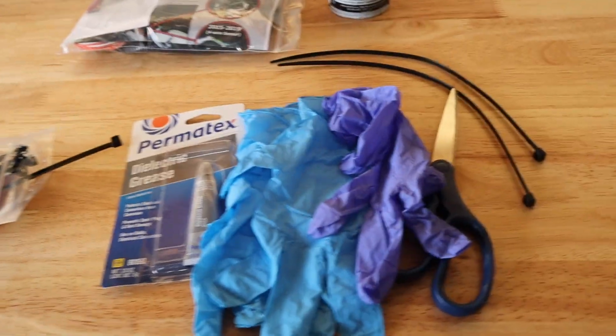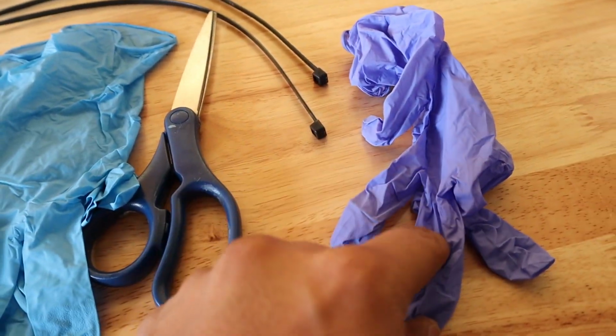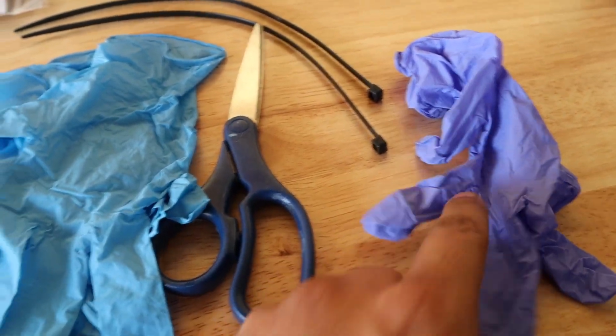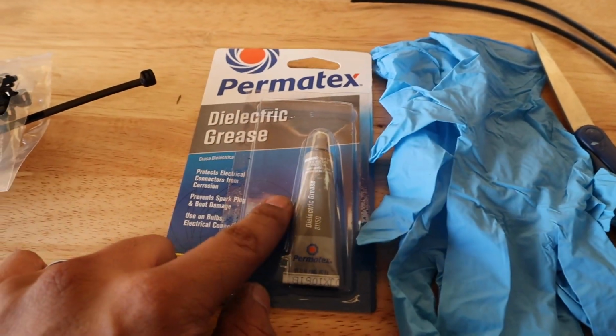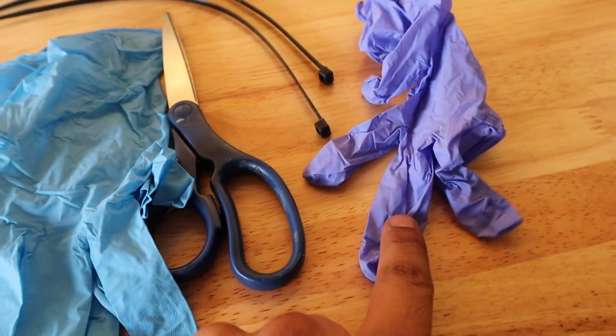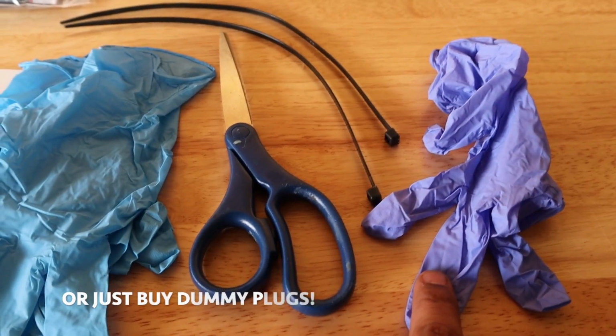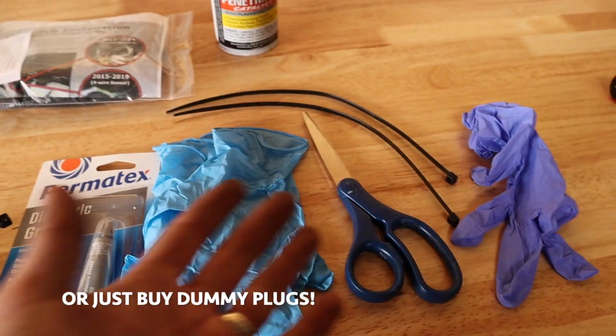All right, so each one of those plugs that I disconnected, what I'm gonna end up doing is chopping off a portion of this. Now I'm gonna use some dielectric grease, throw it on the plug, wrap this around it. It's like a plug condom, you know what I'm saying? Secure the little glove over the plug with a zip tie, and that is it.